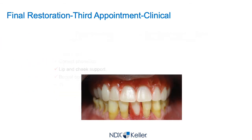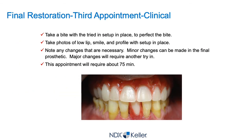Again, check to make sure it's working properly. It's really nice, even if you like the occlusion, to go ahead and take a bite over this. It gives us one more opportunity before we make the final prosthetic to really hone in that bite and make sure you get a good result with the final. And we'd say this is a little over an hour for this appointment.